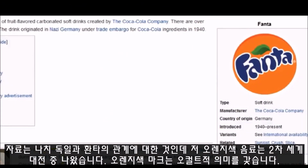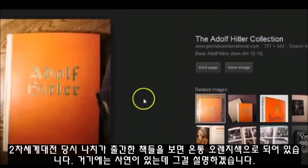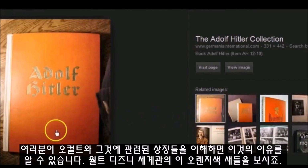See here as well with Nazi Germany, the connection. Basically, the orange Fanta drink was created during World War II. And again, it's all about orange, the occult of orange. When you look at these World War II Nazi books, what do you see? The orange. Everything, there is a backstory behind it. You have to understand the occult, and you'll understand what's taking place.